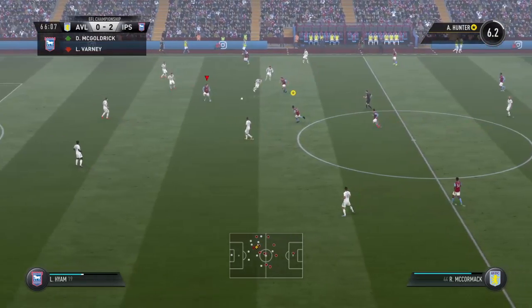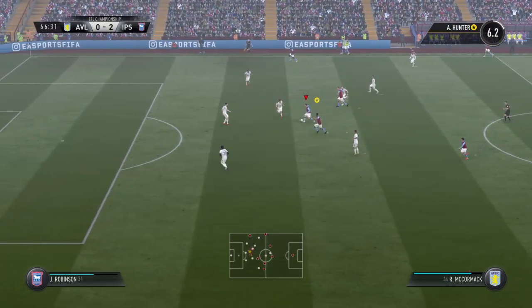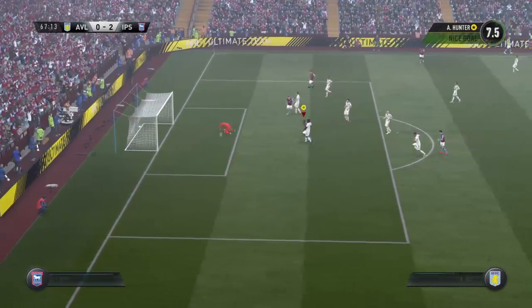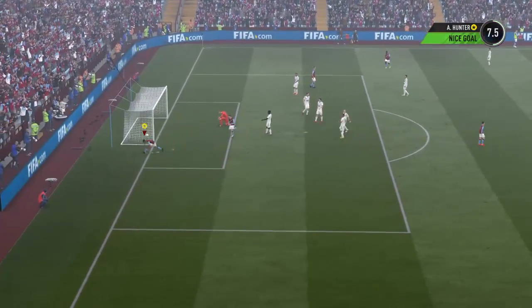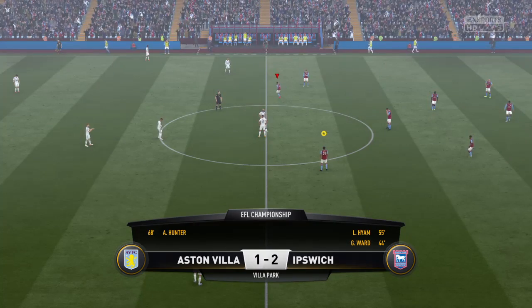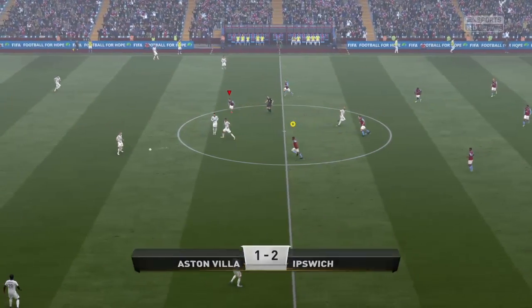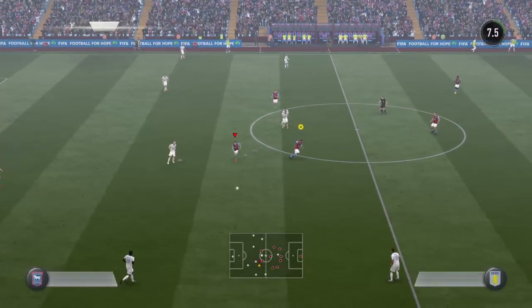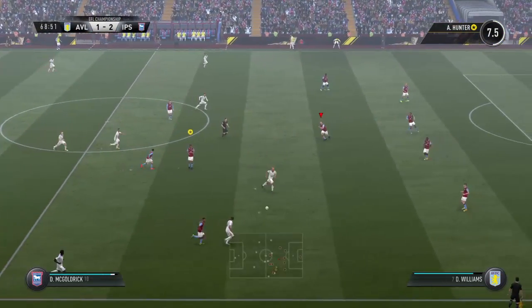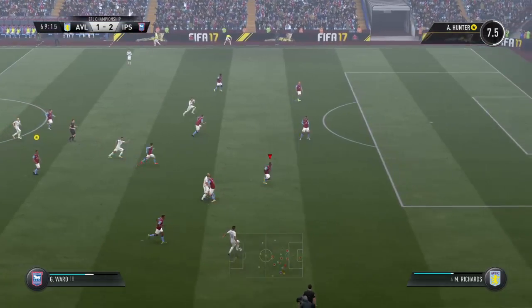And it's Williams. Well, this attack has got a bit of menace to it. Here's an opportunity. Hunter! Goal! Hunter! Off we go again, 2-1. Aston Villa goal, number 29, Alex Hunter. It's Ward. There's going to be a substitution. It's for the away team.